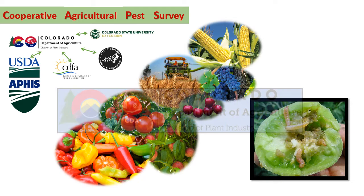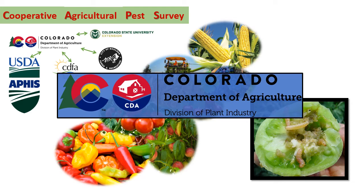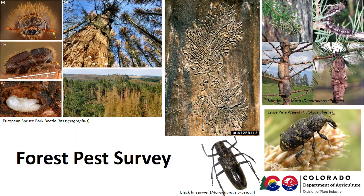So what is Colorado doing specifically with its pest survey program? Well, we have many different surveys, and each of them focuses on different commodities within Colorado. The first is the Forest Pest Survey. This survey mainly focuses on trees like pine, fir, and cedar.